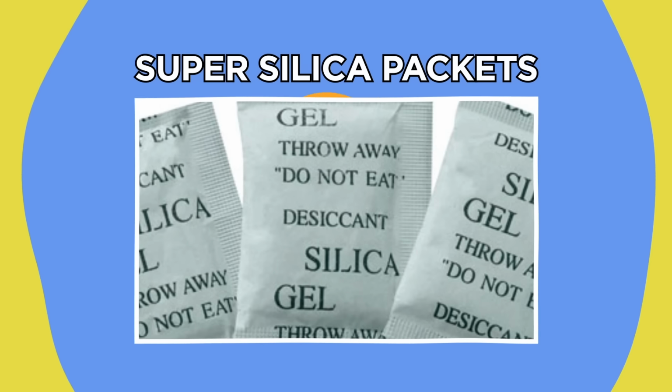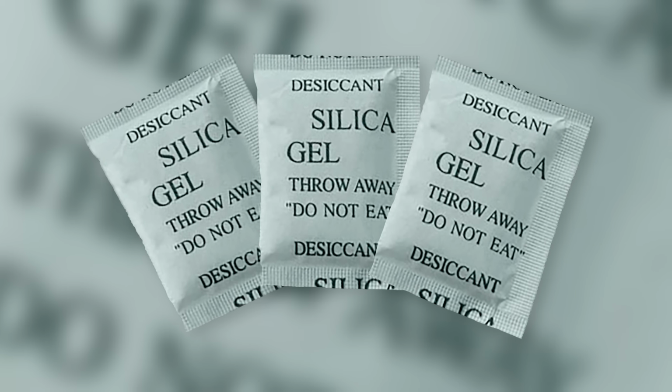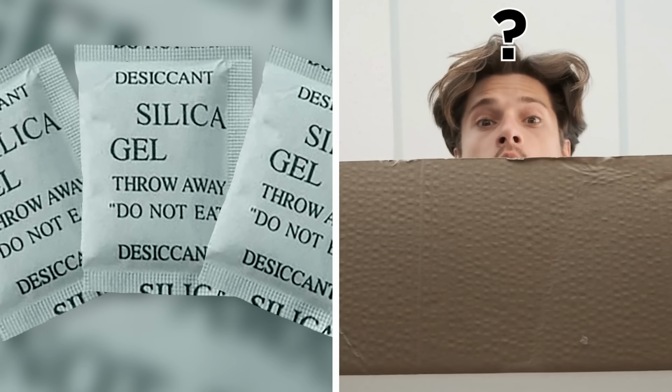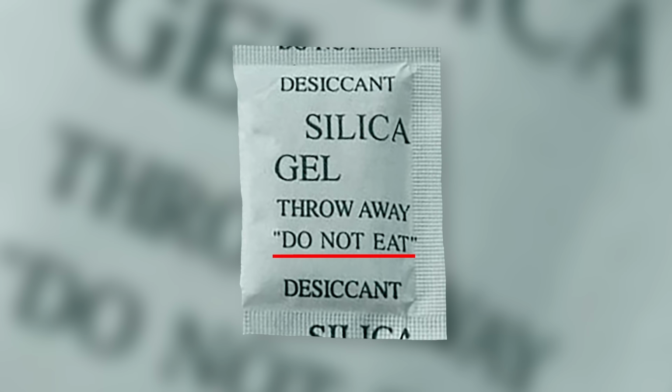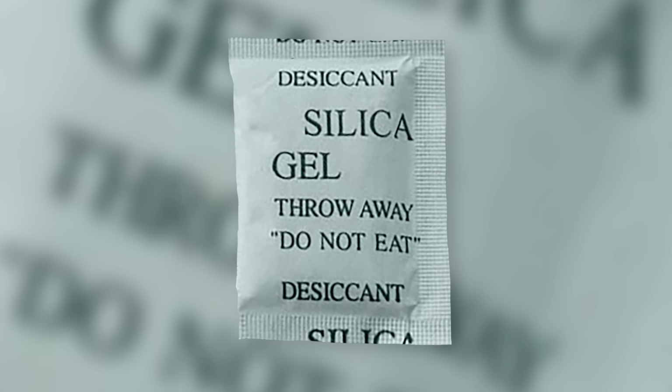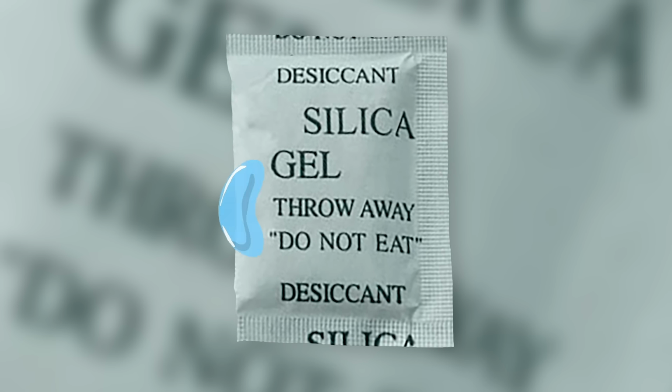Super silica packets. These small packets of silica gel are a common source of confusion when people find small piles of them inside newly purchased items. They're usually clearly marked "Do Not Eat," but don't give many clues to their actual purpose, which it turns out is keeping things free from moisture.